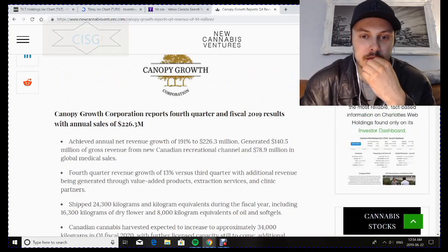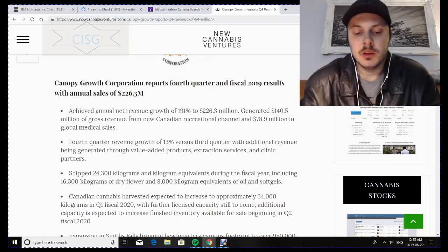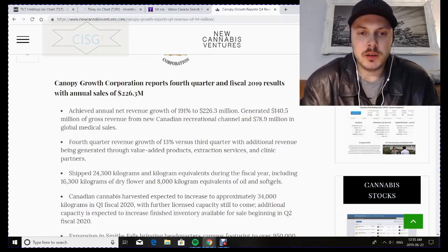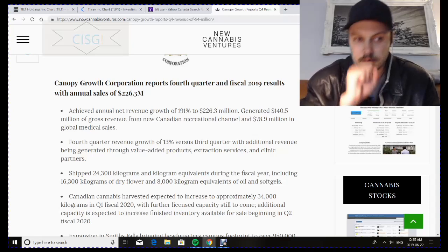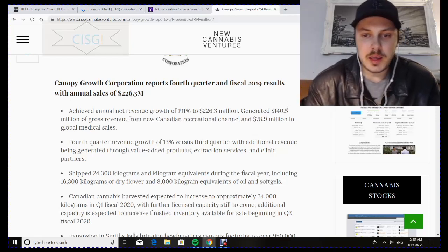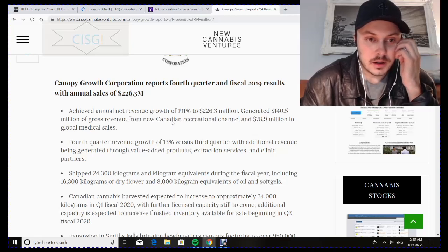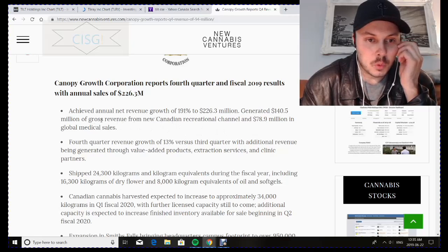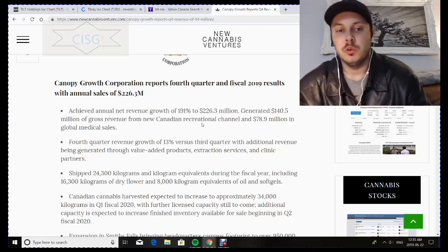So they achieved $226.3 million for the full annual year of 2019. A majority of those sales were from this quarter they're reporting on, as well as the previous quarter, because the previous quarter was 84 million, and this quarter was 94 million, and they did 78.9 million in rec and global medical sales. They generated 140.5 million in rec sales and 79 million in medical sales, which is majority in Canada.